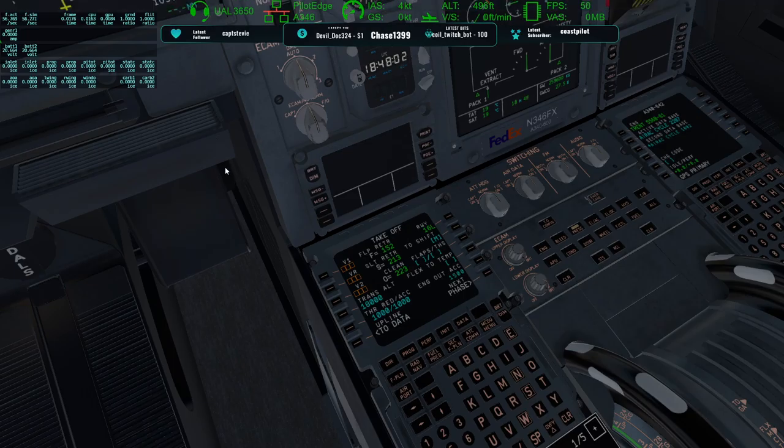This should work. I just noticed you got the A340. Yeah, this is the A340. This is only my third flight with it. Maybe fourth flight. I'm really enjoying it. It's my new heavy for FedEx. I downloaded this custom livery for it. It looks really nice.